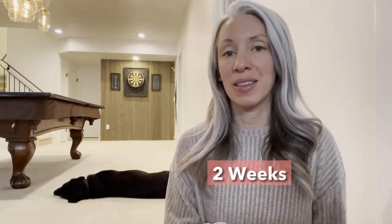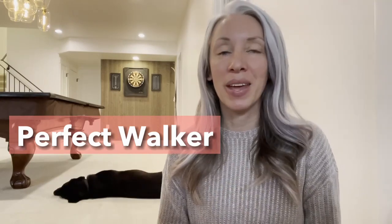So over the next 2 weeks, I'm gonna show you how I make this dog into a perfect walker. This is something that I would say most dog owners struggle with. When I go on walks, it seems like 90% of dogs are walking with a straight leash, full tension. So this is something I know almost everyone struggles with.